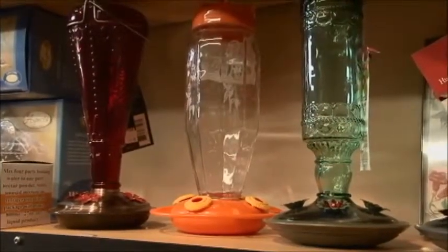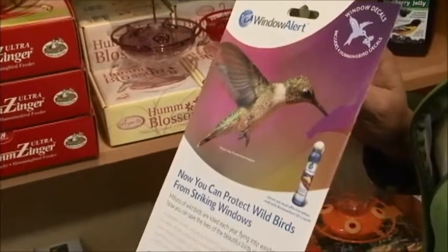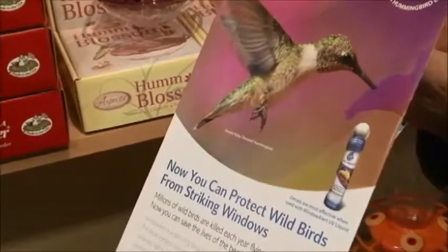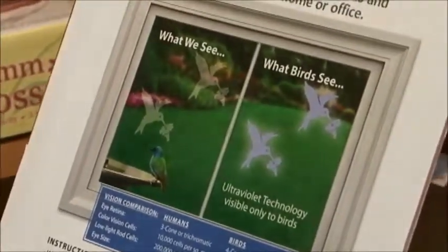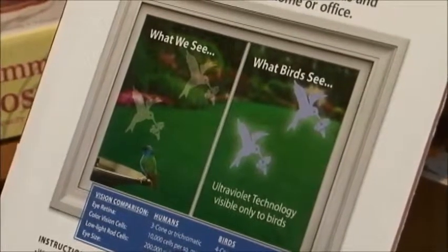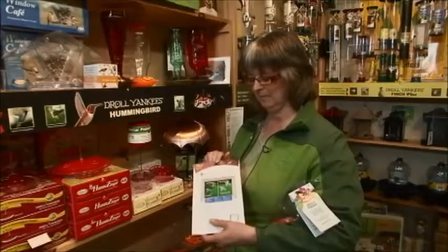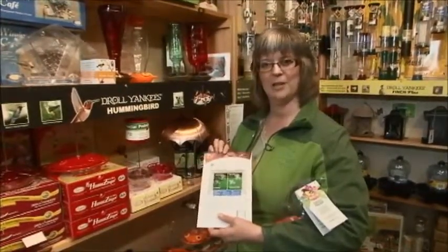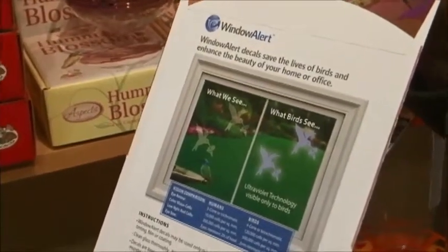And then another thing to think about at this time of year are bird strikes into your window. We have lots of these window alerts, they're called, and they're ultraviolet, which birds can see. It's kind of like a stoplight to them, and the birds will see the ultraviolet, but for you it's just an opaque image that you actually can stick on your window. It needs to go on the outside of your window, but it really does work to stop the birds from striking your window and meeting their demise.